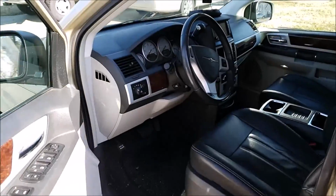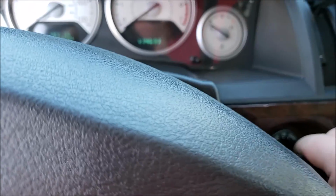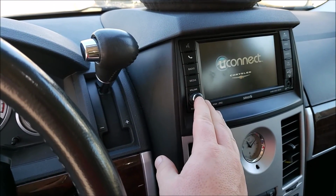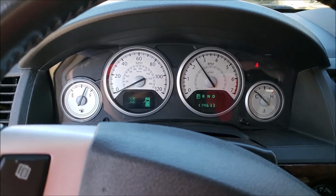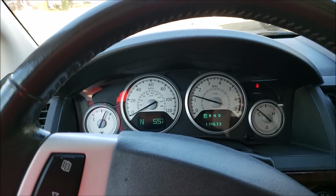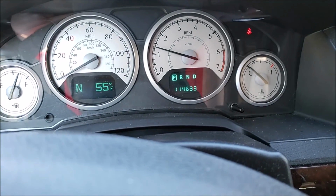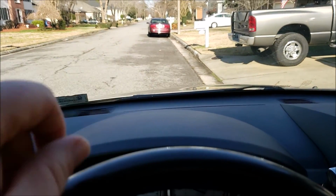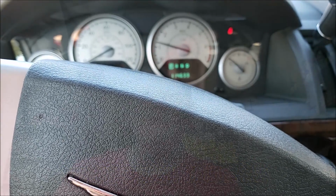Actually, haven't driven this van in a couple of weeks. So let's see if she fires up or not. Make sure the radio's off so I don't get any copyright strikes. There we go. Start her up. Ah, no problem. She fires right up. Nice Chrysler ticking when it's cold. Very, very typical for these 4-liter V6s. She's sitting at 114,633 miles. All I have to do is move her up towards my Lincoln up there, and we should be good to go. Go ahead and talk to you guys on the flip side.